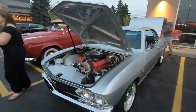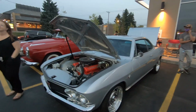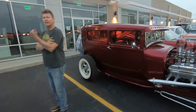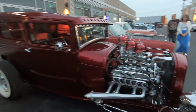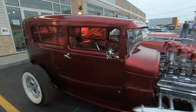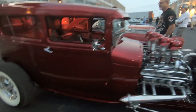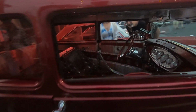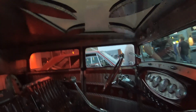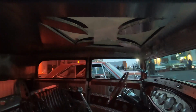In the playlist, we've seen this before. 66 Corvair front engine, cool build. Yeah, I've talked to him. This Owen Genkart's latest, this is a super cool hot rod. And there's LED lights in that Iron Cross up there that actually light up. It's a pretty neat build.